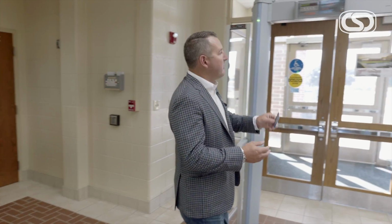The one thing I like about the EntryShield system is how easy it is to change the sensitivity of it. In today's society, there's all kinds of threats. And in the schools, there's vaping pens and pocket knives. So some of the schools, what they will do is change the sensitivity.